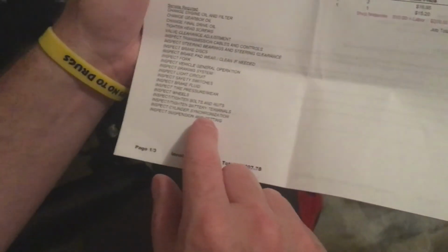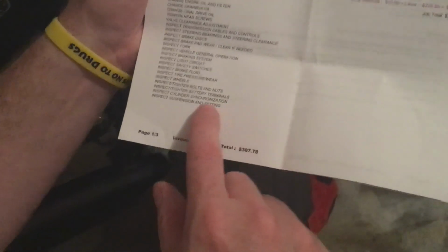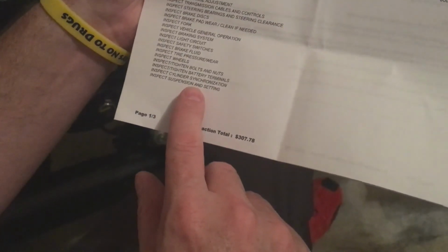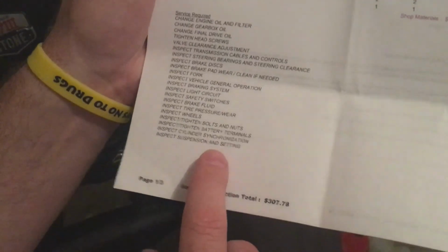I wish I would have done that before they sold me the bike, because my tire pressures were at 22 pounds. Inspected the wheels, inspected and tightened bolts and nuts, which everything's fine because I checked all the things, so they just inspected it, they didn't tighten anything. And tightened the battery terminals, inspected cylinder, what is it? Yeah, that word right there. And then inspected suspension and settings.